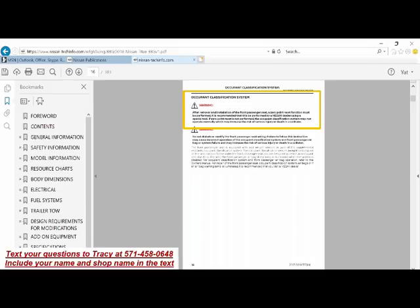So if you ever have to remove a seat for any reason, right? Maybe you have to remove it in order to weld a rocker panel in or a center pillar. Maybe you have to remove the seat to get access to the door post. Keep in mind, in this specific vehicle, you need to do a 0-point reset.